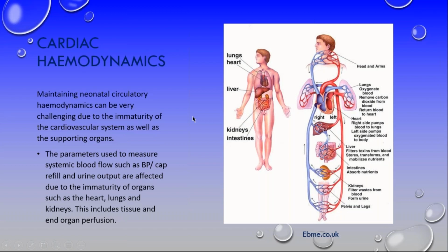Maintaining neonatal circulatory hemodynamics can be very challenging if you have an immature vascular system, and supporting all the other organs. That is very important. So let's have a look at what we support. The heart and lungs support the head, the liver, the intestines, the kidneys, and the lower limbs. This system is very clever, because when it realizes that it hasn't got sufficient circulatory volume, or sufficient oxygenation, it will pull oxygenated blood from areas like the extremities, the gut, and the kidney, before it will pull from the biliary system, or the liver, and the brain.